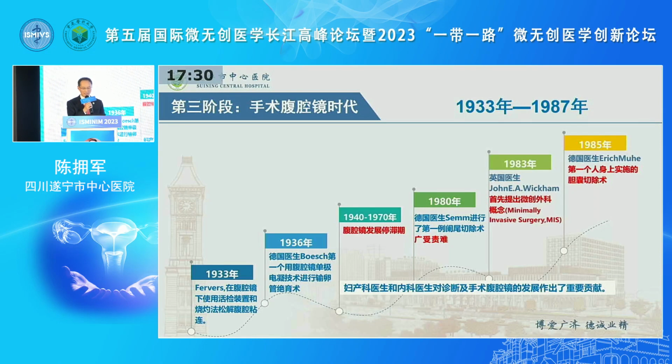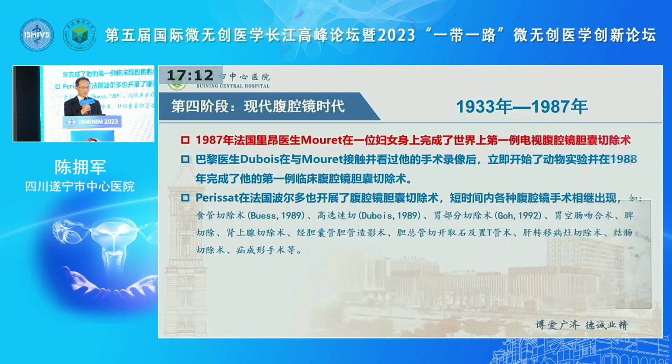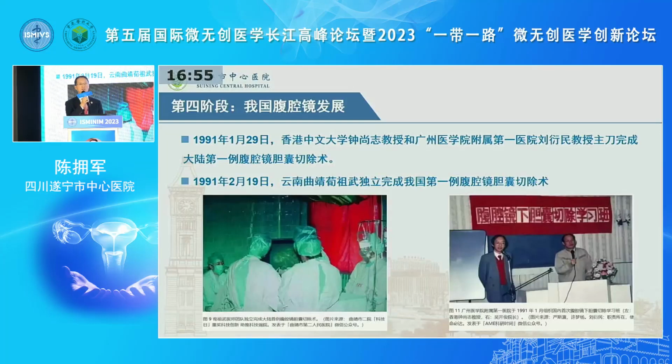There was a period between 1940 and 1970 of stagnant development of laparoscopy, and in 1980 a German doctor performed the first appendectomy, which was widely condemned. After that, we usher in the fourth stage in the early 1980s. The combination of electronic endoscope and television revolutionized the way of laparoscopic surgery. Philippe Mouret and Jacques Perissat became the first French trilogy that accelerated the development of laparoscopic surgery.